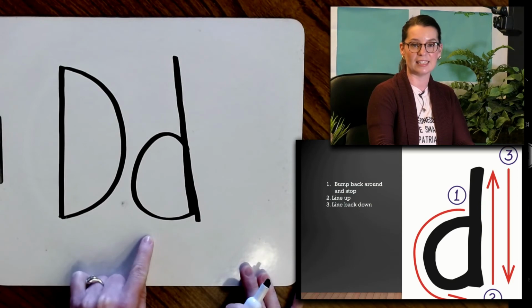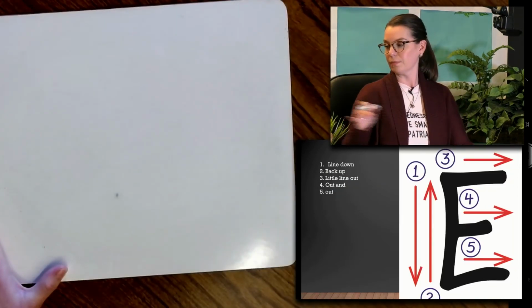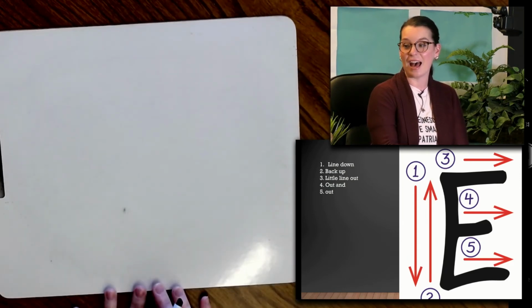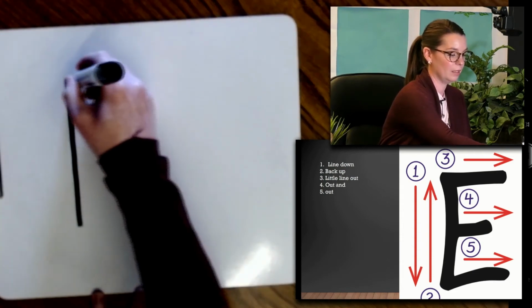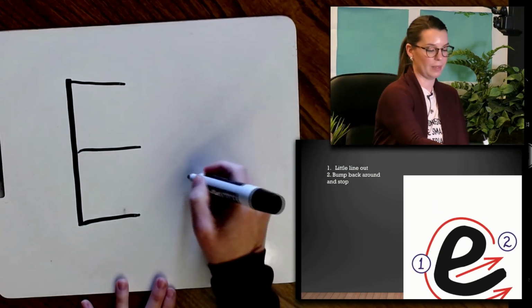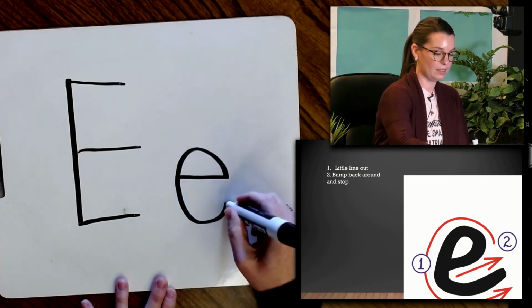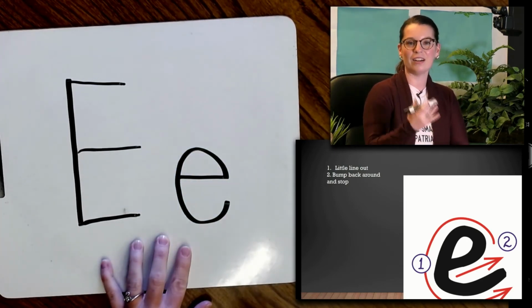D says D. Erase. Ooh, this is the letter E. E says, eh. Pens up, line down, back up, little line out, and out, and out. Lowercase e, pens out, little line out, bump back around, and stop. Name this letter, e. Sound this letter, eh.